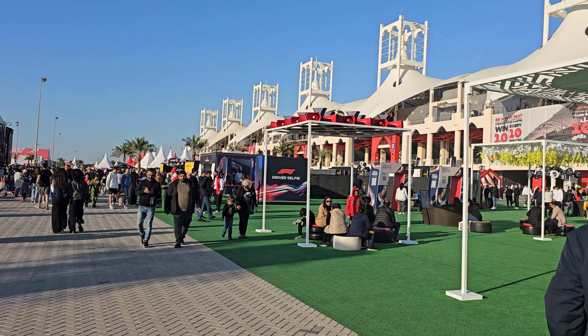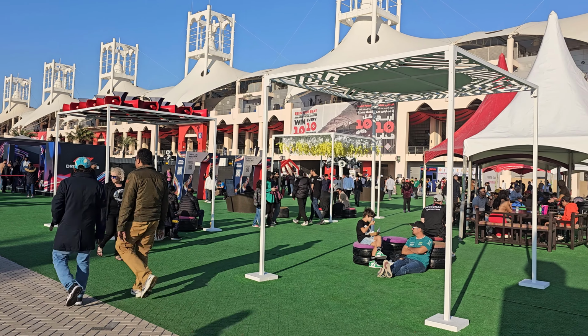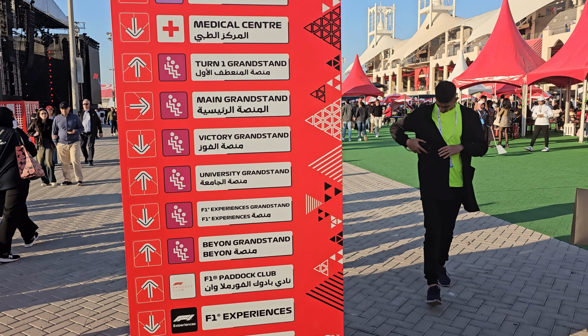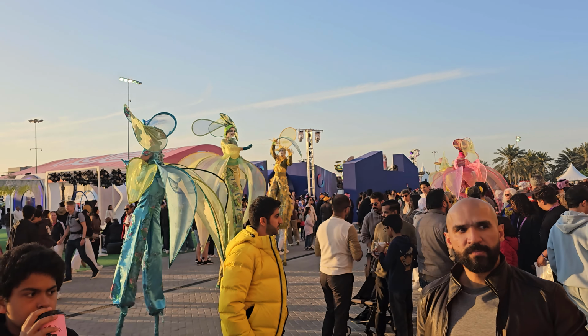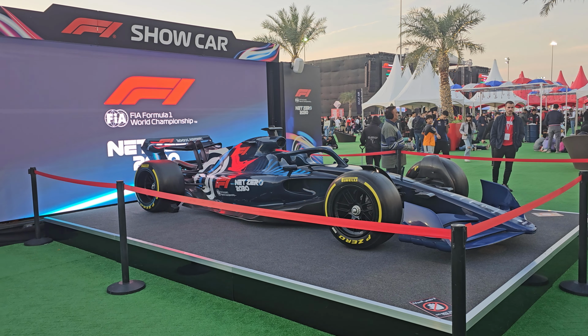You want to make sure you're wearing a pair of comfortable shoes because you're definitely going to be doing a lot of walking. My seats were located in the Victory Grandstand, so from the main grandstand to Victory Grandstand, it was about a 15-minute walk. We walked around and enjoyed some of the F1 experiences in the main grandstand area until the race started.